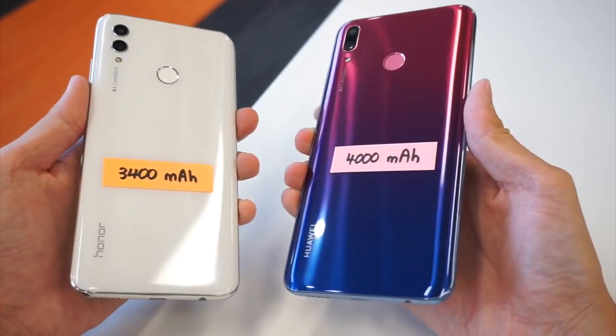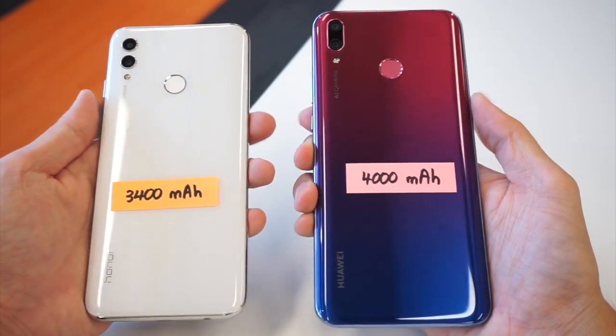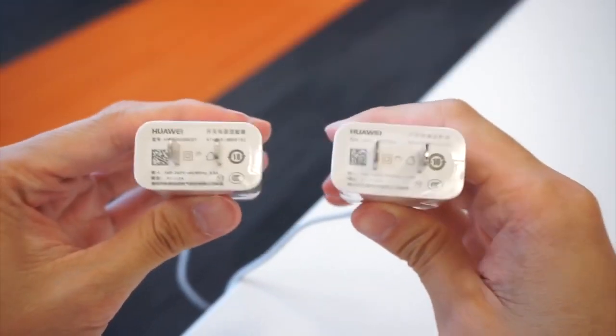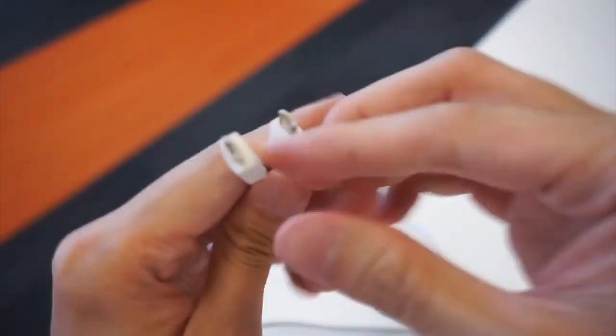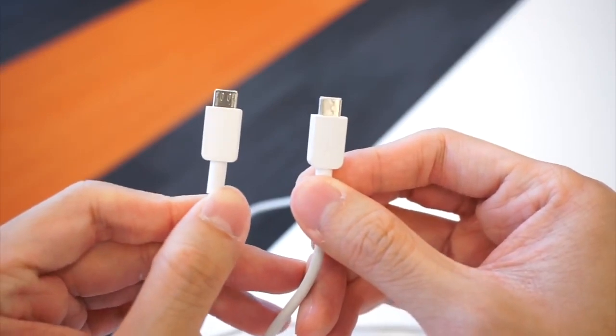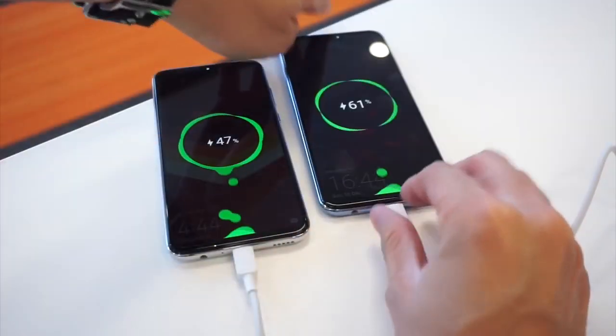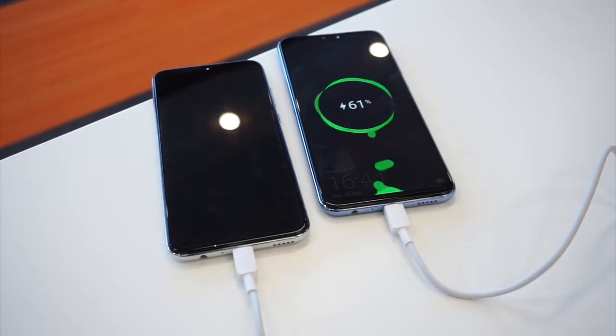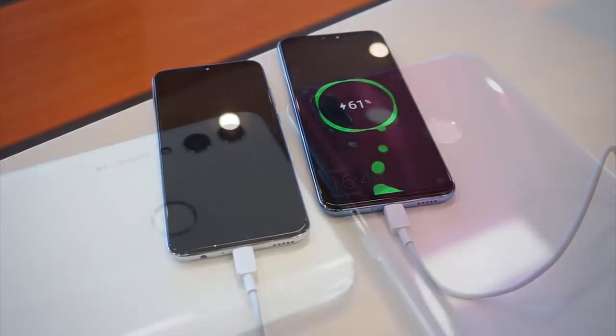On the other hand, the lesser 10 Lite is only able to last me until evening before I have to start charging the device. Again, both devices are using the ancient micro USB cable for charging, so charging is really slow, just like on iPhone devices. At the end of the day, because the Y9 has the bigger battery, the obvious win here goes to the Huawei Y9 for better battery life.